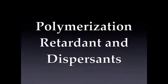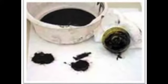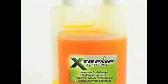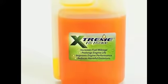Another problem that plagues engines is sludge buildup, which inhibits performance and clogs filters. XFT contains a polymerization retardant and dispersants to help prevent and reverse sludge buildup in your fuel. This is especially important in diesel fuels. As you can see, XFT packs an incredible amount of benefits into one small, concentrated dose.